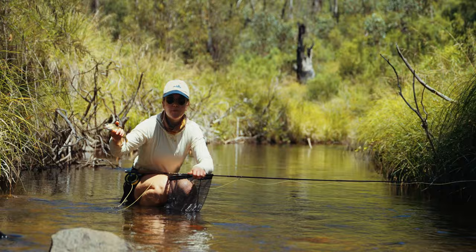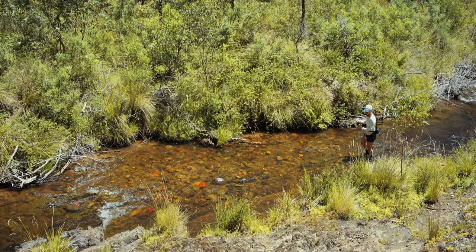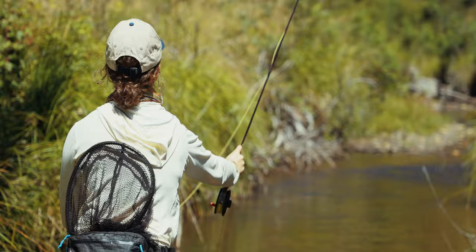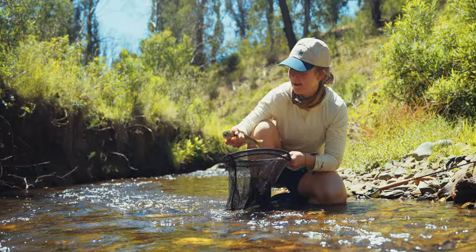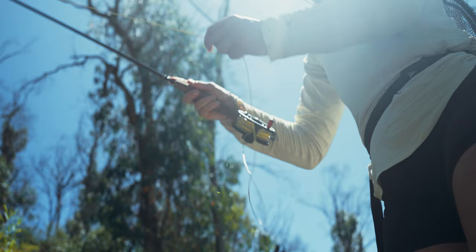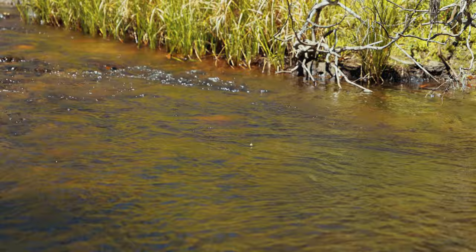Another little rainbow on the dry. This is little rainbow number 4 or 5. I actually can't remember. There are so many of these cute little guys in the river. What a good day. How good. A little bit of that snow mountains magic. Call that a strike.